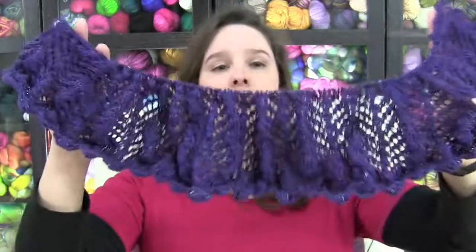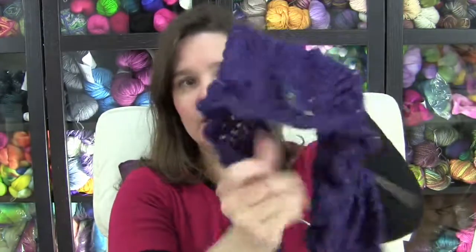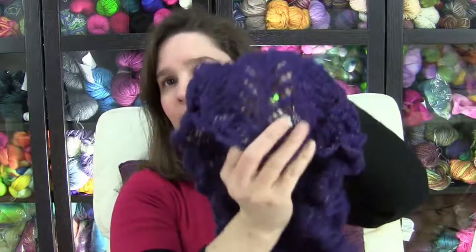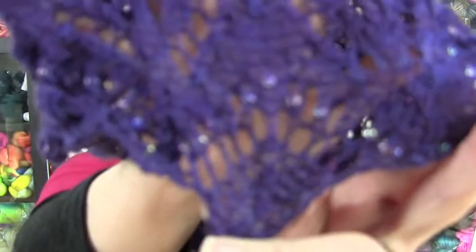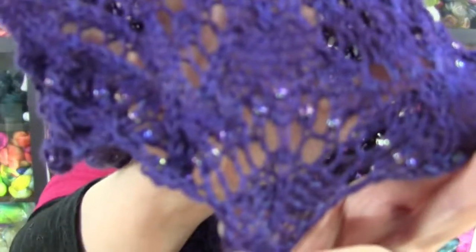But again, this is the summer solstice shawl. Also, it has beads on it, just at the bottom here. It's kind of hard to show you, but just at the bottom there, it's got some beads.